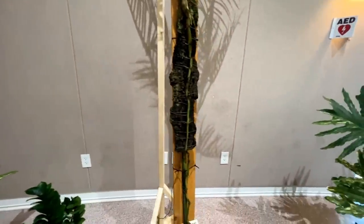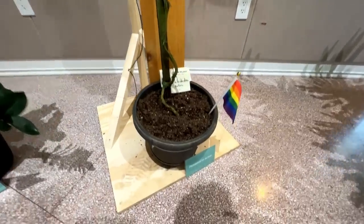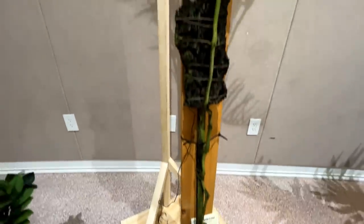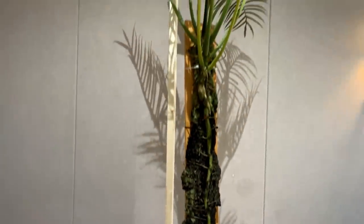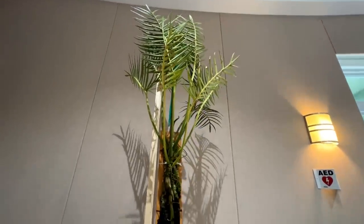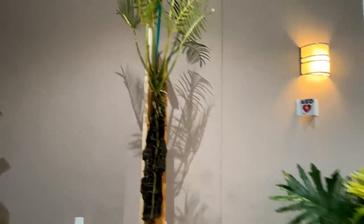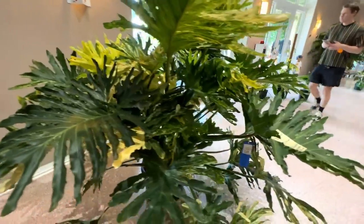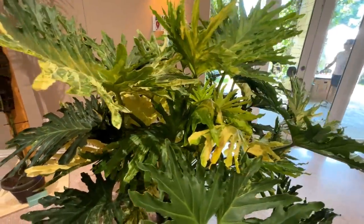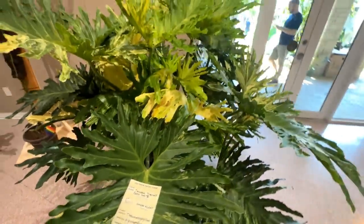And here is what my buddy's looking for, but I don't think, I know this one isn't for sale. Philodendron tortum. And that's quite a large specimen. So, sorry, Jeff. I did find the plant you were looking for, but it's not for sale, buddy. Another big Thaumatophyllum. This one's called, let's see, Hope. Variegated Thaumatophyllum.